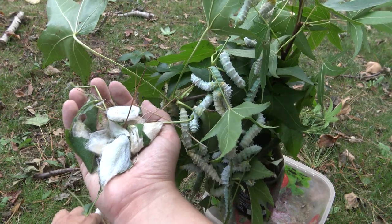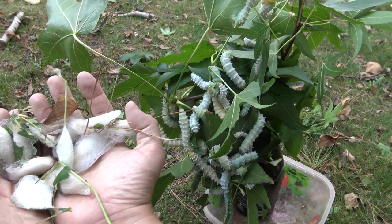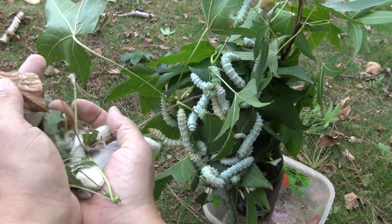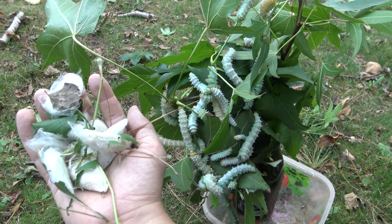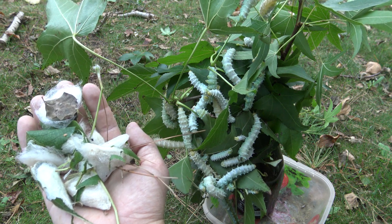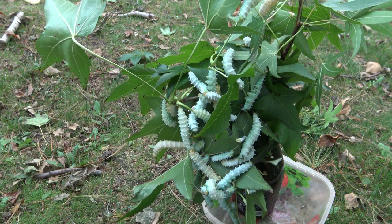Anyways, we have many new cocoons today. Ta-ta-ra-ta-ta. There's some leaf material between them. I should take that out. There you go. I'll fix that later. But as you can see, the brood of Ricini are doing really well. I haven't counted how many these are yet. I take them back inside and that's where we will count them.